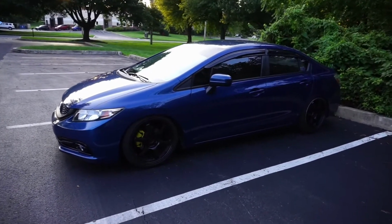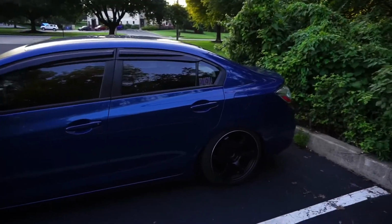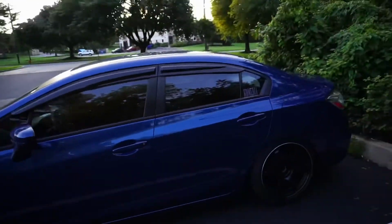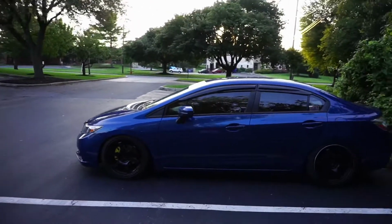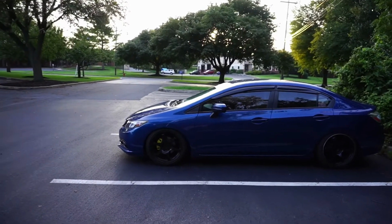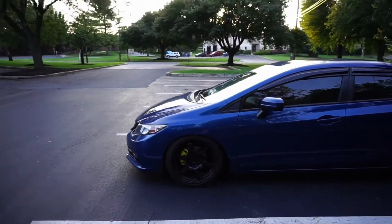So yeah, I don't know, I'm in the middle about it. I'm also in the middle of whether or not I want to upgrade the tire size and go for a more aggressive tire. Right now there's 225 by 40s all around, and it doesn't look bad, but a lot of people have been telling me you need to step it up tire size wise, and I think they're right.